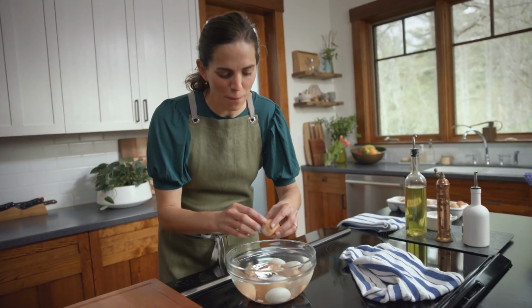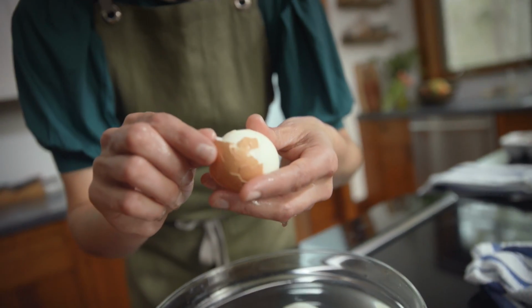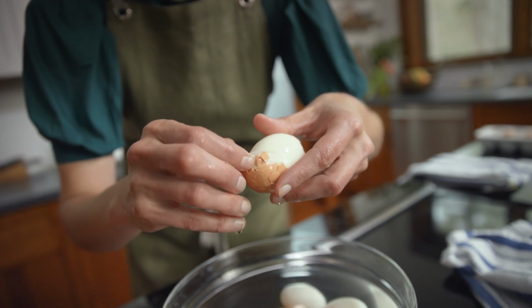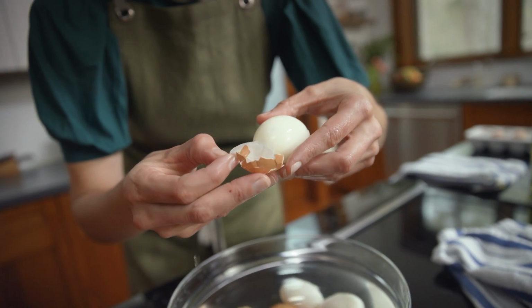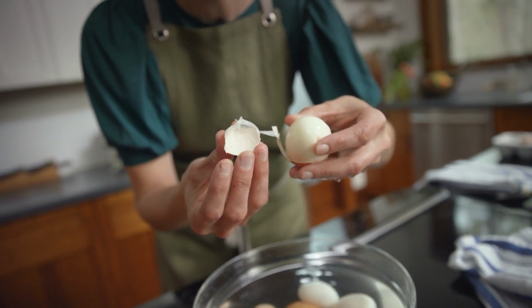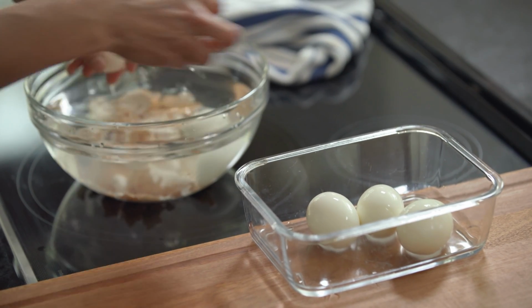This is a perfect example of how the membrane is sticking to the shell and not the egg. That's what's making it easy to peel. Now that I've peeled them, I'm gonna take them out of the water and put them in a sealed storage container to stay in my fridge.